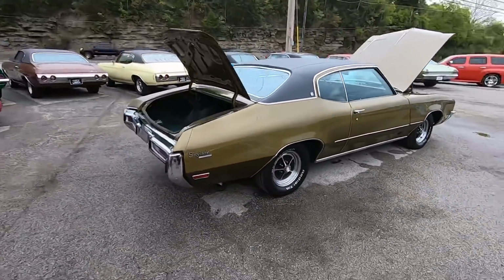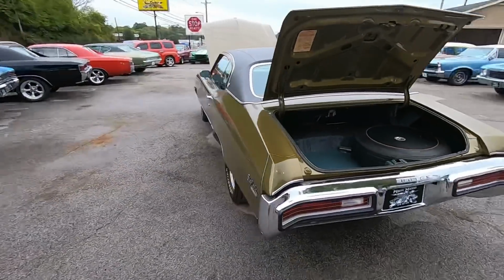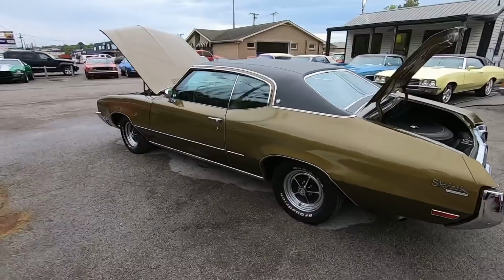What I do in these videos is go ahead and open the trunk and the hood, that way I'm not flipping the camera around, and I'll show you all the flaws. Anything I see that you need to know about before you get here, I'll point that out.